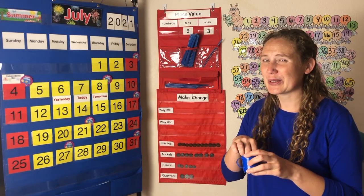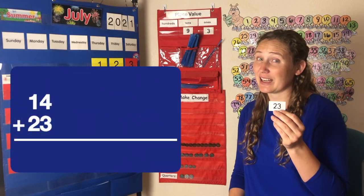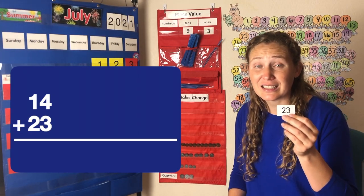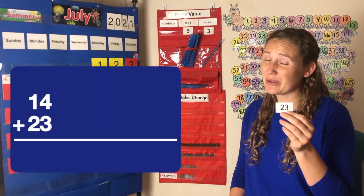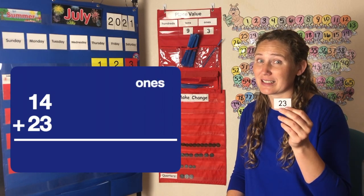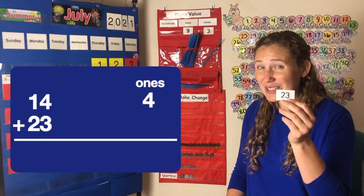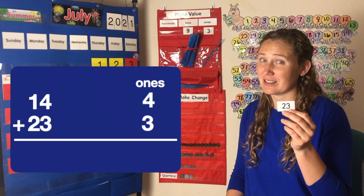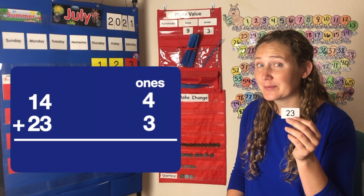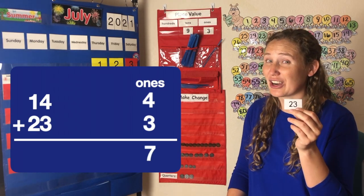Let's add another number. 23. Can we add 23 to 14? Those are both really big numbers, but we can do it. We'll start by just adding our numbers in the ones place. In 14, 4 is in the ones place, and in 23, 3 is in the ones place. 4 plus 3 is 7. So 7 goes in the ones place in our answer.